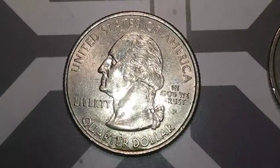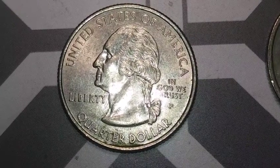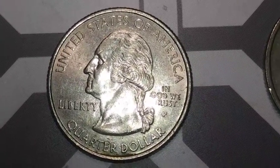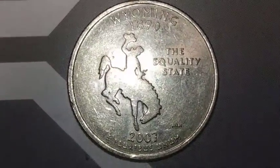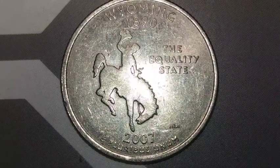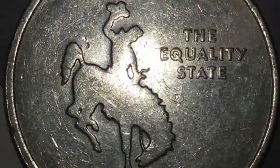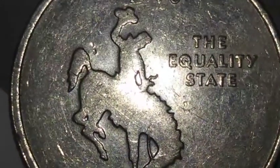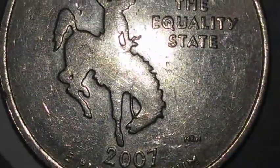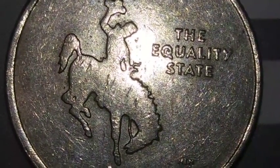This is a Kansas in Godwee rust. As you can tell, the T is lightly struck, and that was due to a grease-filled die. Here, the camera will probably not pick it up, but this is a 2007 Wyoming double saddle horn. You can see a little bit right there on the saddle horn, there's a little bit of doubling going on. And then the same thing here. You can really see doubling here.